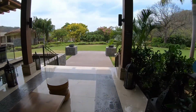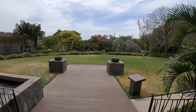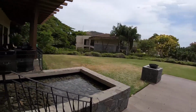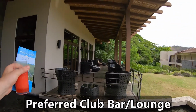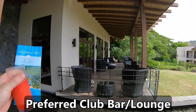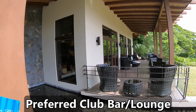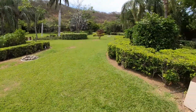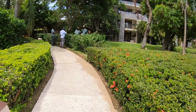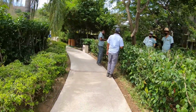Here's walking out of the main reception area onto the resort campus. Also, immediately next to the main reception area is the preferred club bar. If you pay extra and get preferred club status, then you can go in that bar and enjoy yourself. Now I'm taking you up from the lower level of the resort campus up to the upper level.